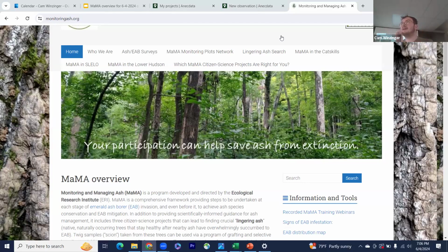Yeah, that's totally fine if they're on edge habitat. That's perfectly okay to use as long as they're naturally occurring and weren't planted.